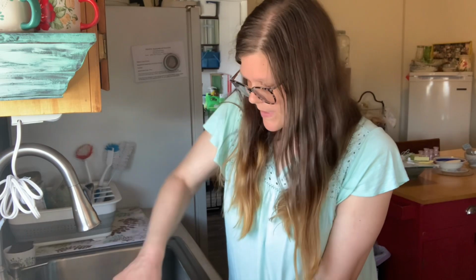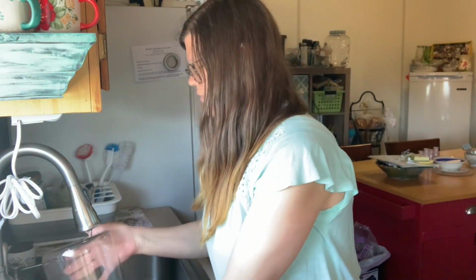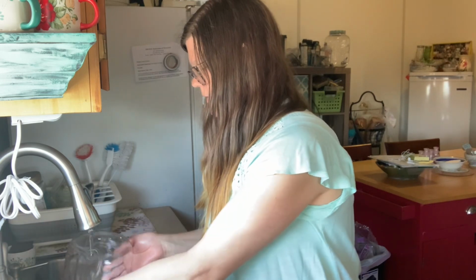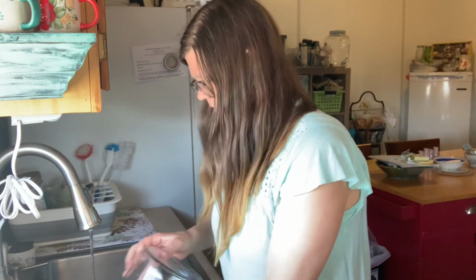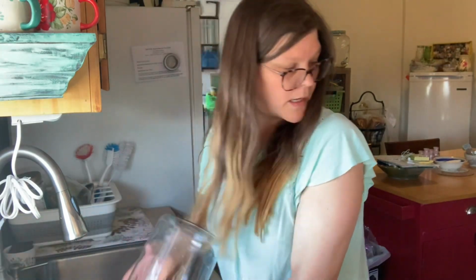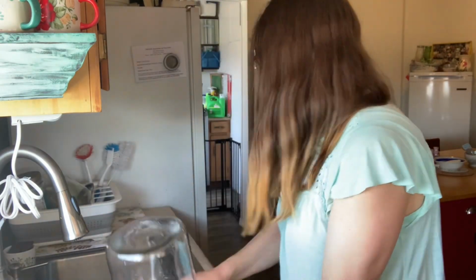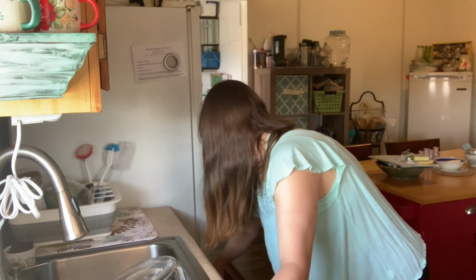So now that we got this washed out real good, I'm going to go in here and rinse it off with some hot water. Make sure I get all the soapy suds out of it. And I'm going to get a clean towel to set this on.